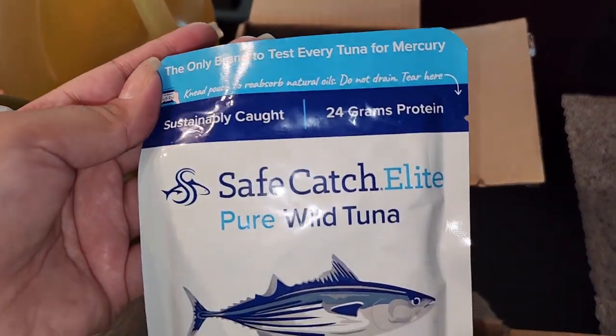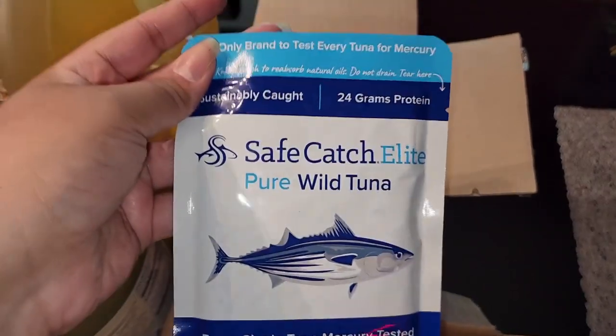Let's say if I take this to work or something, I don't have to worry about all that. And by the way, really delicious. Really enjoyed this tuna a lot.